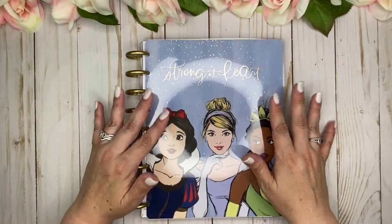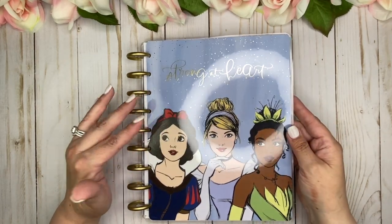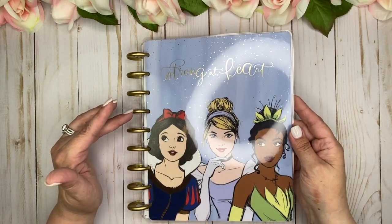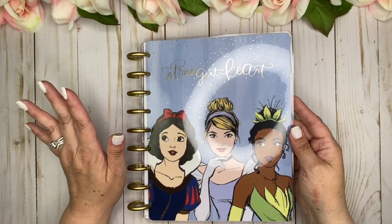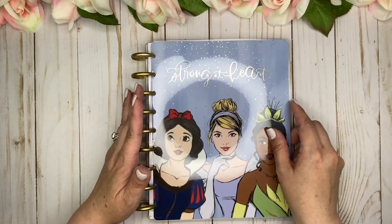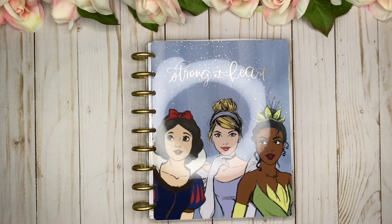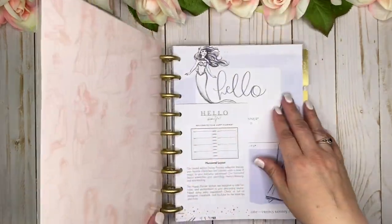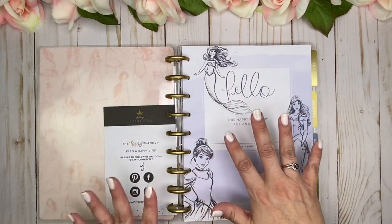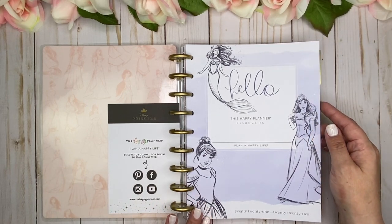All right, so the last planner that I want to talk about is this beautiful planner. It's a collaboration with the Happy Planner and Disney, and this is the Princess Strong at Heart line. Now they did do a release of a Princess line, and that first release, the princesses were more like the characters that we're used to seeing in the movies, and this particular line is more of a grown-up concept of the princesses. So the artwork is gorgeous. Let me open it up and just share with you what I'm talking about. And again, I do have a detailed flip through of this down below in my description, so if you want to see that, you can go ahead and take a look at that.